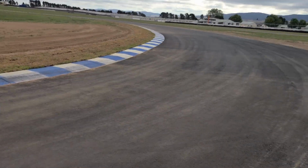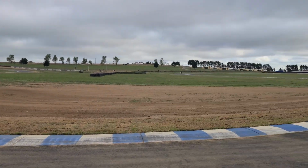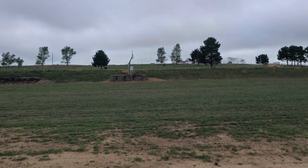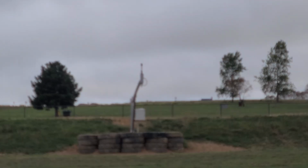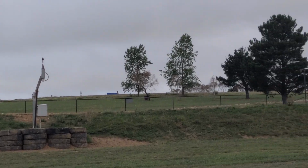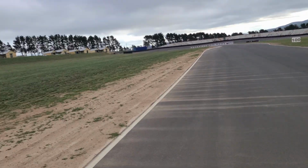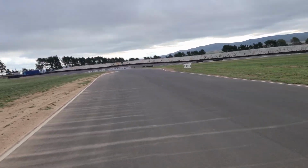Again, another low point in the circuit, but just looking back up the hill and looking up to the next section we're headed to. And there, friends, is the microphone. I think there's only one, but we've seen other things that kind of look like maybe there's 2 or 3, not sure. But yeah, it's fairly close to the track.